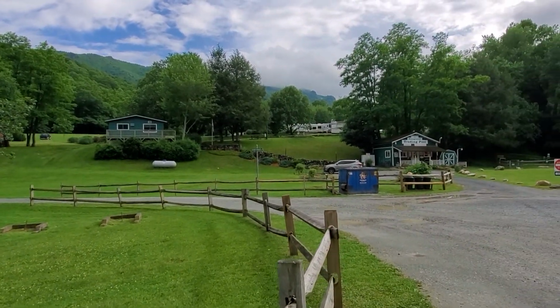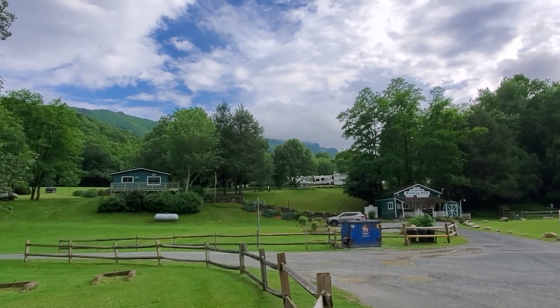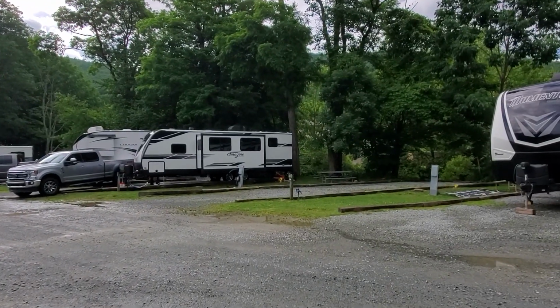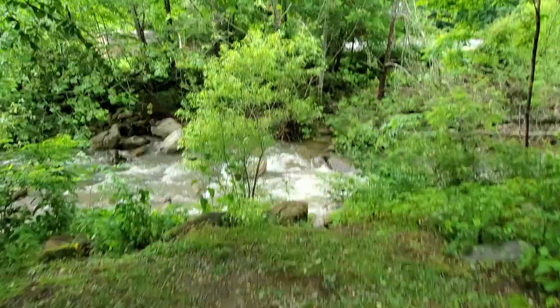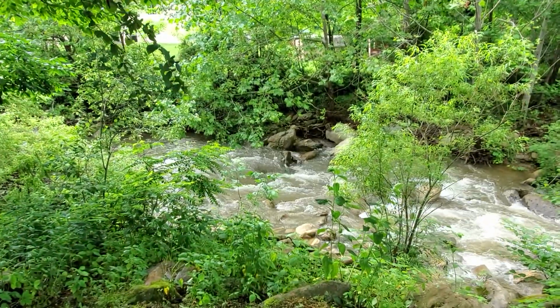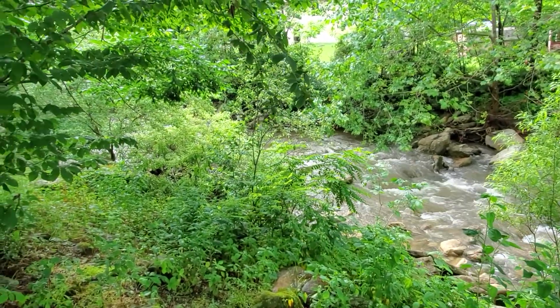Excuse the noise in the cars here, but it's really a nice view. You can see the mountains up there. It's getting a little cloudy, and behind the site we actually have a little creek, and I'll show you that in a second. Now excuse me, I don't edit my videos, so they just go as is for now, but this is definitely the highlight of the site.